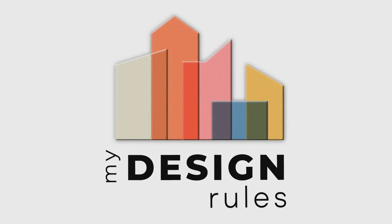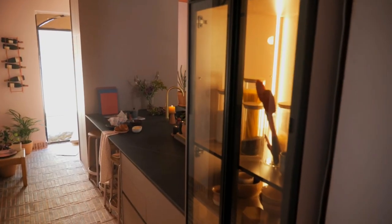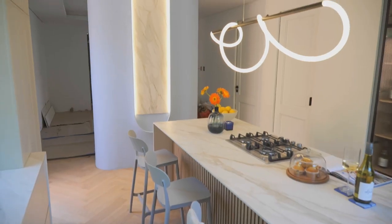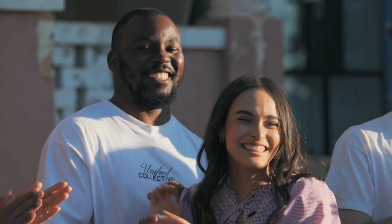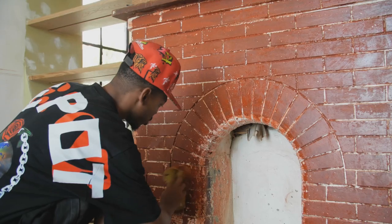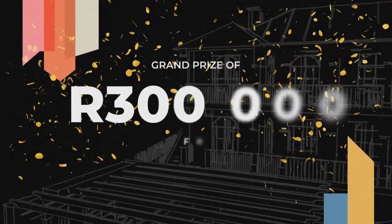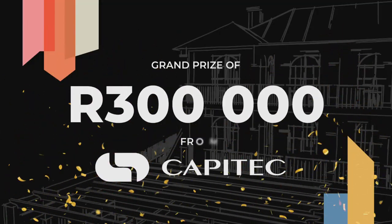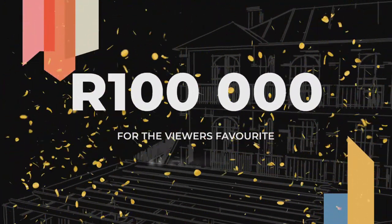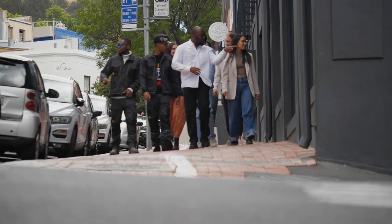Previously on My Design Rules, the duos served up their completed kitchens. In the end, Team Water impressed the judges most, putting them in first place. It's anyone's game as the duos inch closer to completing their apartments and that grand prize of 300,000 Rand from Capitec. Thus another 100,000 Rand from Capitec for the viewers' favourites. Now in a two-part series, they take on the final room.